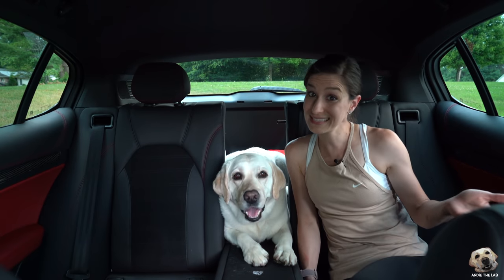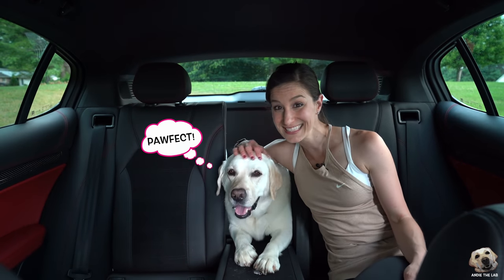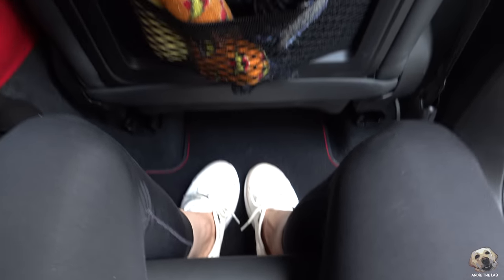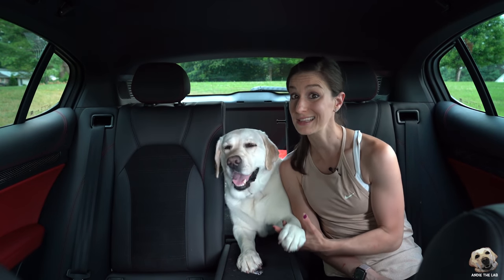40-20-40 split back seats, can't get any better than this. You still have two full-size seats and you can pet your dog. Now speaking of seats, plenty of leg room. They are spacious, comfortable, sporty. Do you like them? Do you like the seats? She says she likes the seats.